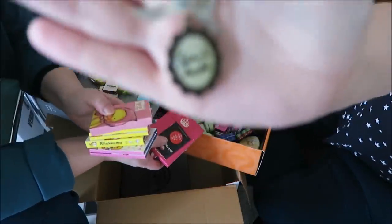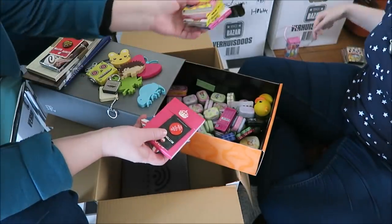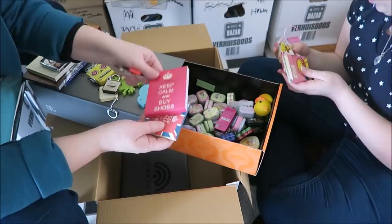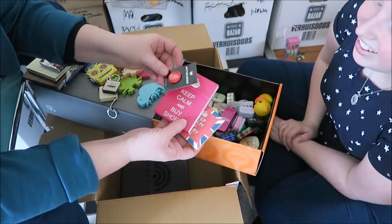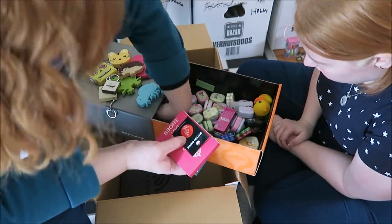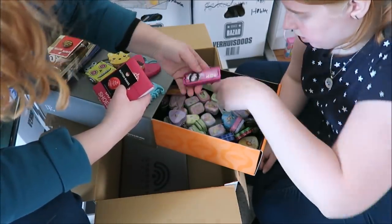Look how cute. How many collections are in here of stuff that I used to collect? So this can go on my desk because I think I might use some of them, and the rest you can have. I also used to collect keep calm and carry on stuff. Yeah. Keep calm and buy shoes. But, well, not anymore. That's it. So the rest are tins.